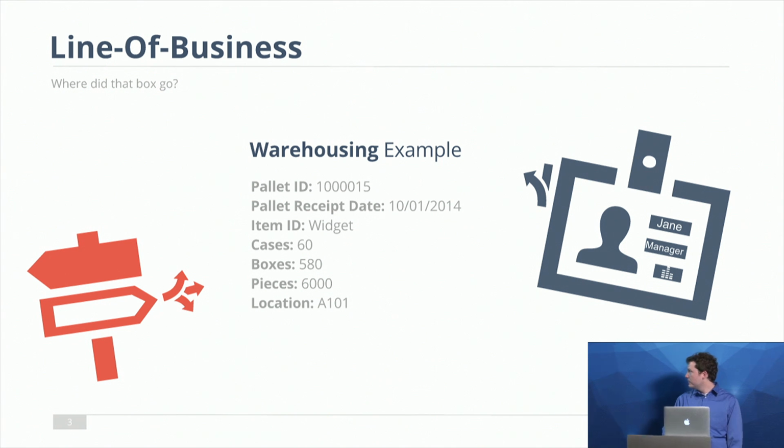So she might be responsible for keeping track of an ID for every pallet, the date the pallet was received into the warehouse, who unloaded the pallet, where they put the pallet, how many boxes are in a case, how many cases or how many pieces are in a box, all sorts of data that she's responsible for keeping track of. In a line of business application, this is commonly referred to as a warehouse management system.